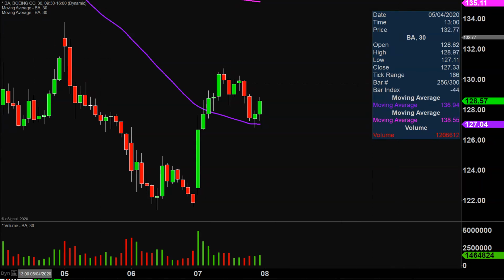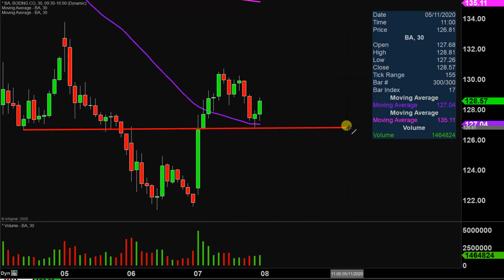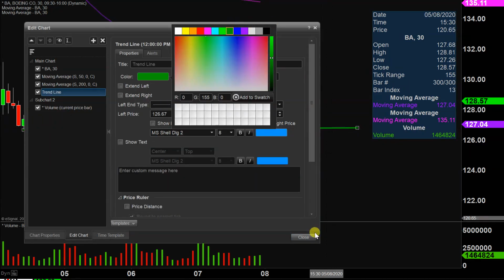But there's a couple of areas that I'm very curious about going forward. And the first level that I'll be watching, and this is not some sort of great discovery on my part, a lot of other people will be watching this area, is right here though at the 126.75 mark. In fact, let me change this to green to represent support, since that's what I usually use.